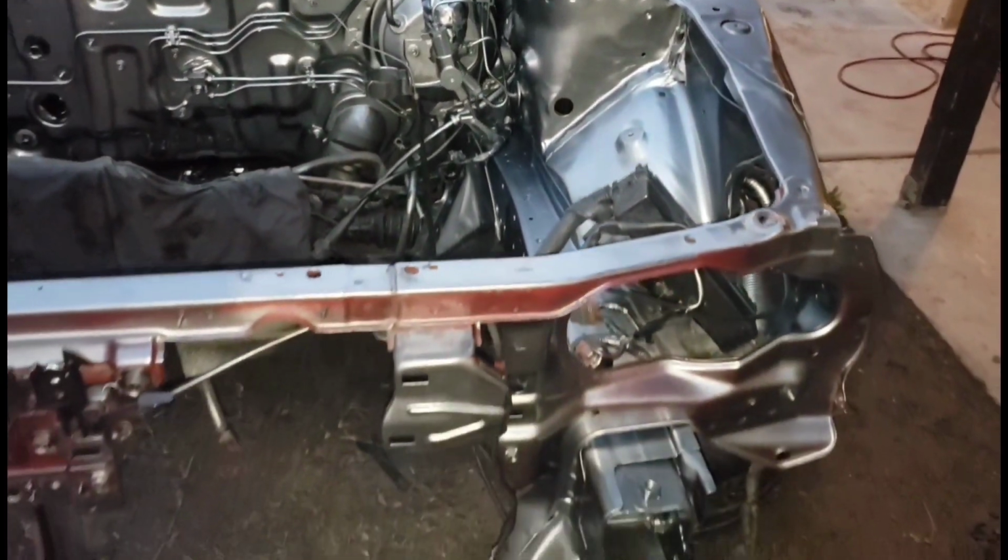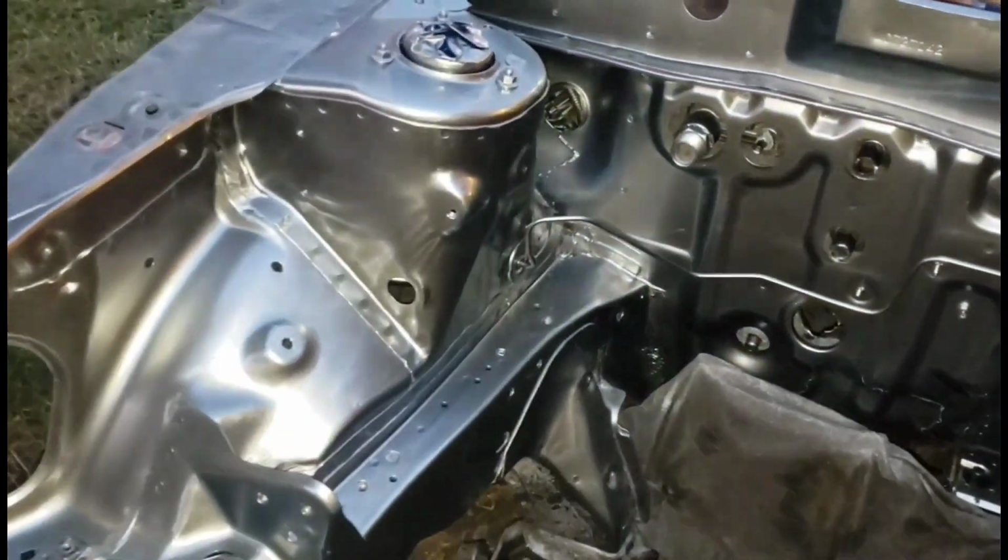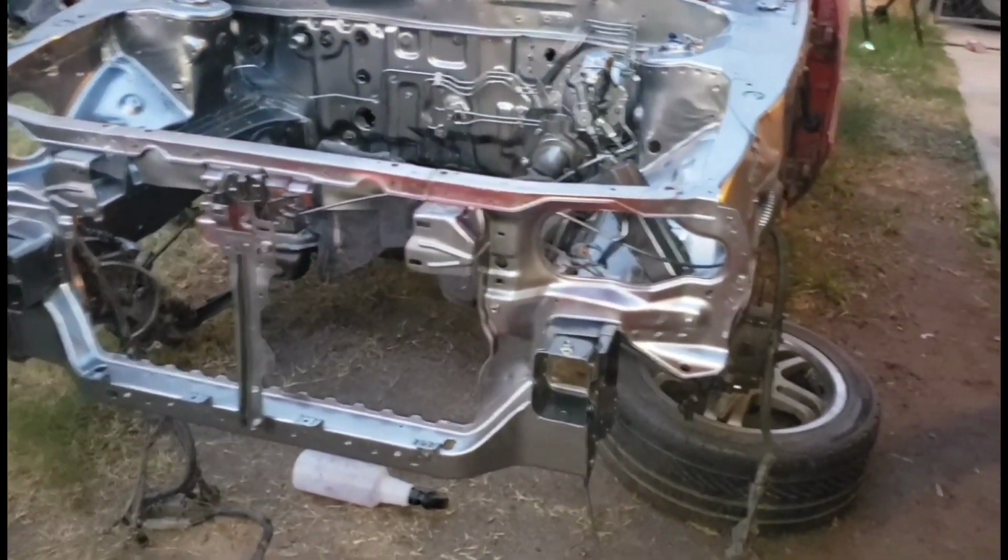She looks pretty nice, that dark steel. I still gotta do a few more coats. Chilling with the homie Junior. Oh shit.